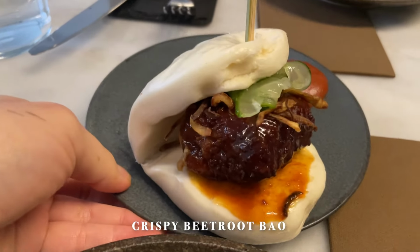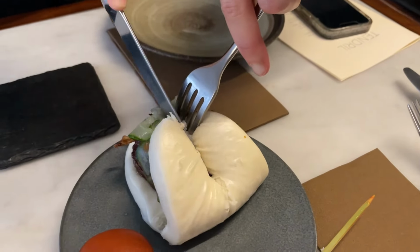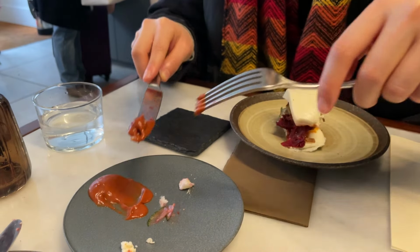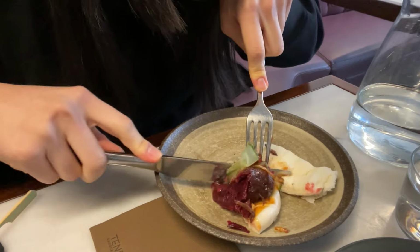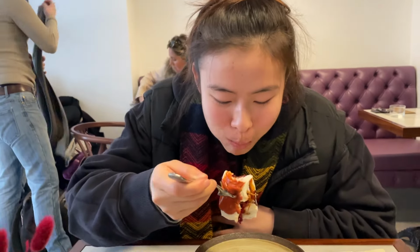This is a crispy beetroot bao. It looks so good. Is it good? Let me try. I don't know what it is. Oh yeah, it's good. It's not spicy. Is it good? Yeah. Okay. Let me try it. Yeah, really good. Very flavorful. I can't even tell that's beetroot.